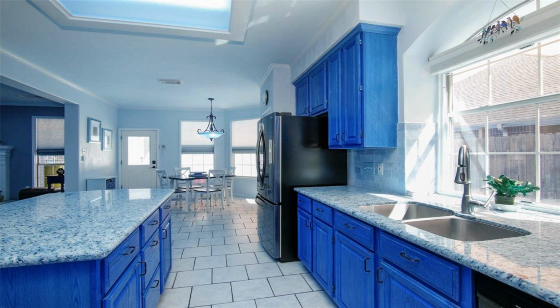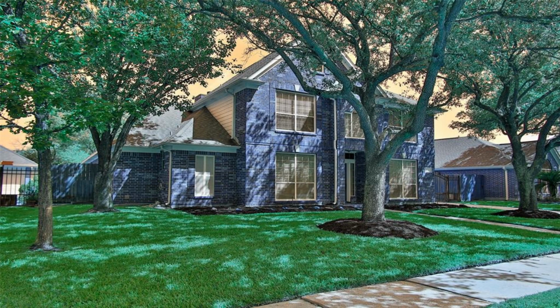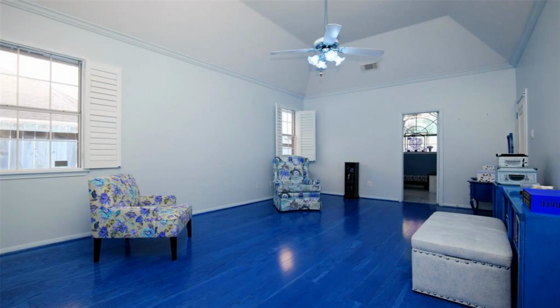Great location, close proximity to Highway 290, 249, 1960, Beltway 8, and Grand Parkway, as well as shopping, medical, and entertainment areas - easy commute access.